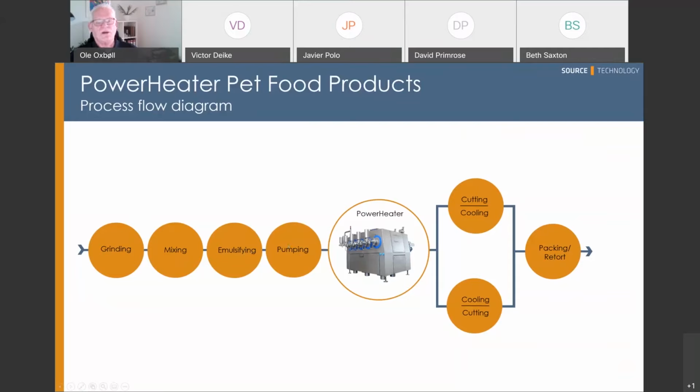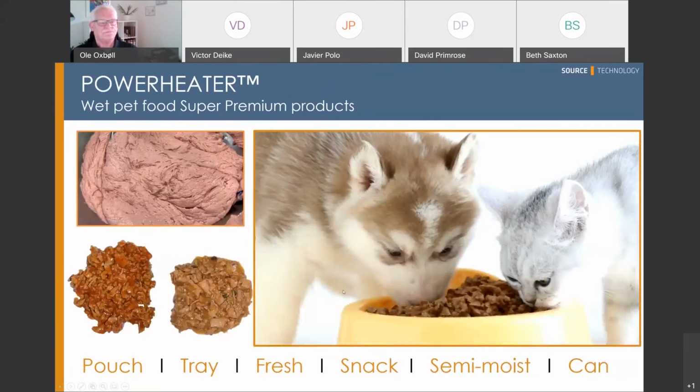We pump it into the power heater, and after the power heater, you have two options. You can either cut the product in line, and then cool it and send it further on, or you can cool the product and then cut it and send it further on. That's how it's done. So we go from a meat emulsion, go into the power heater, we make the chunks, and then we have it ready. That's the process.